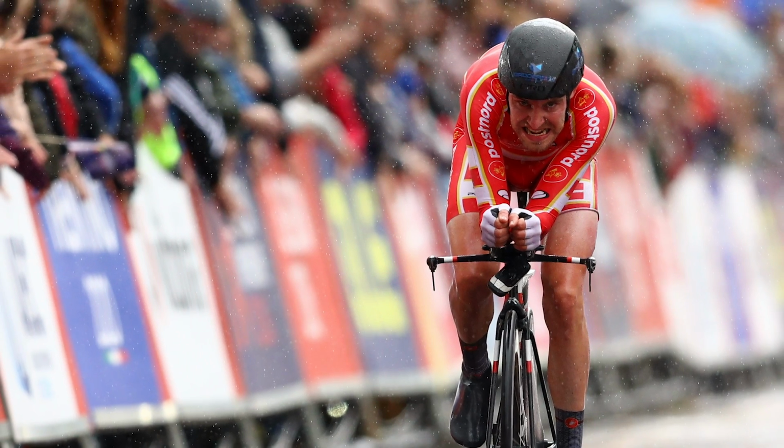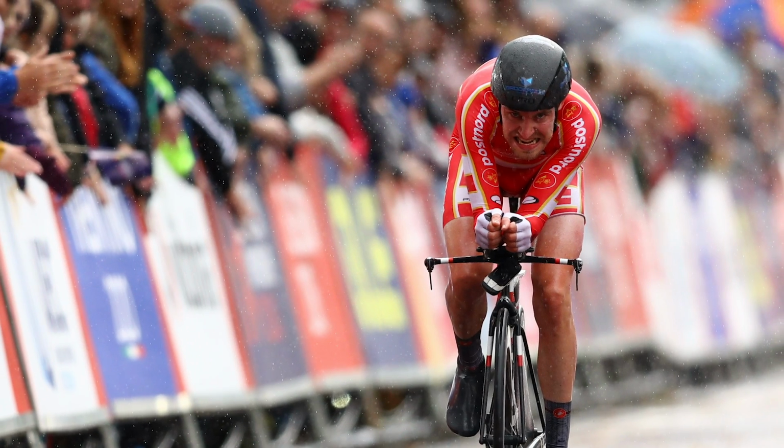Now, sticking with the hour record, there was an attempt a couple of weeks ago from Martin Toft Madsen of Denmark, and he set a distance of 53.619 kilometres, and that was at the velodrome of Aguas Calientes, which was sadly 900 metres short of the record set by Bradley Wiggins. Yeah, so enough about that. We want the tech.